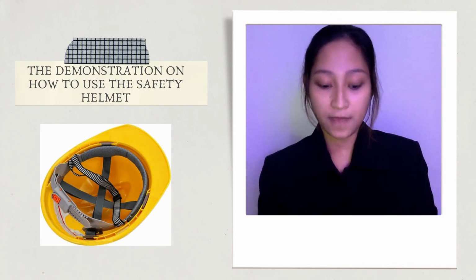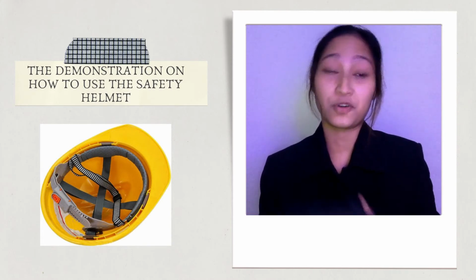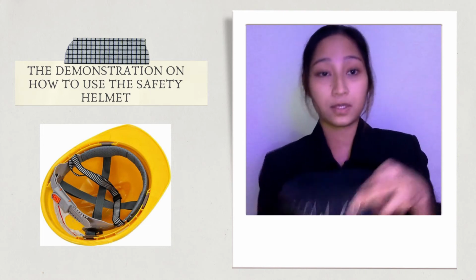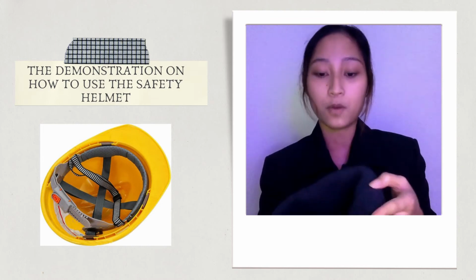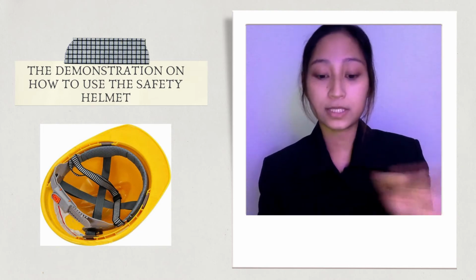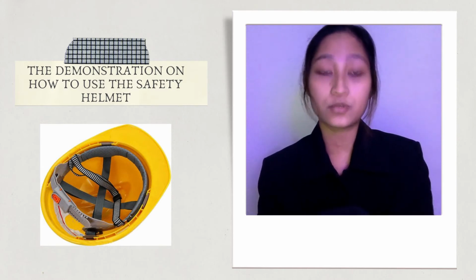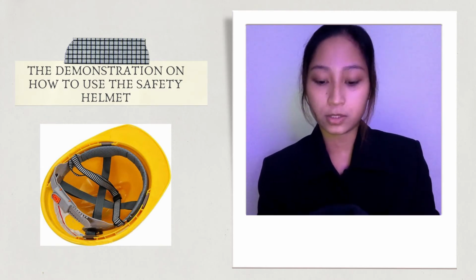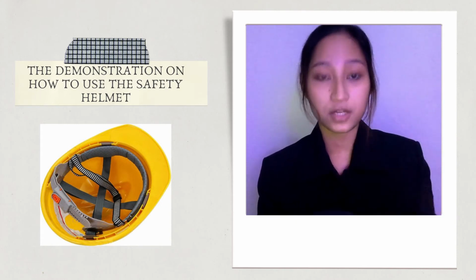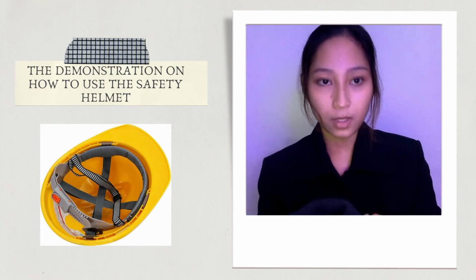Alright, so here is the demonstration on how to use the safety helmet class B. We don't have the real safety helmet, so we're using this beanie as a replacement. So firstly, we put the safety helmet upside down with the front peak facing away from you, like this. And then pull the suspension system out of the safety helmet to check and make sure that no webbing is wrapping around the headband. Ensure that the adjustable ratchet or tab is in the opposite direction of the front peak. And that is the back of the safety helmet.